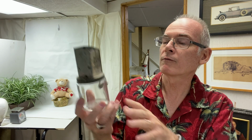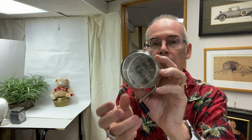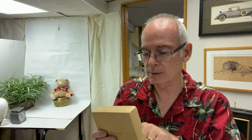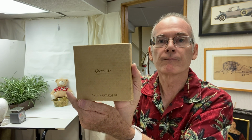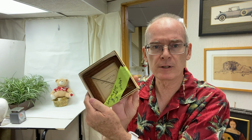Picked this up for $1, this nut chopper. It's a Hazel Atlas jar on the bottom. So, good thing there. This was interesting, I thought. This is a Loomette. So it's a little vintage mini loom with the instructions. It's dated 1936 in the original box. So that was pretty cool. And I looked these up. They sell for like $15 to $20. So that was a good find, dollar-wise.